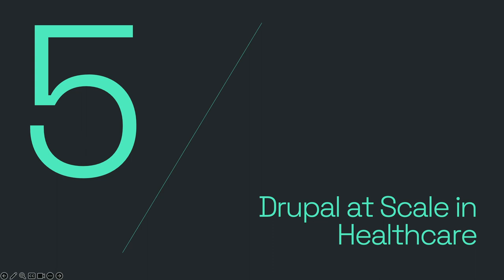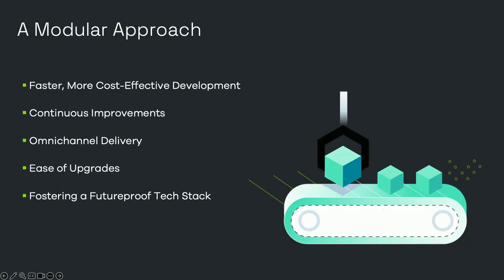So in terms of Drupal at scale in healthcare, let me talk a little bit about what that looks like from a health system perspective and some different things we've done that have been successful. Of course, we want to take a modular approach, a more composable process that allows us to do continuous improvements over time, makes our upgrades easier, and allows us to future-proof our MarTech stack, so that we can realize our roadmap and our digital strategy.